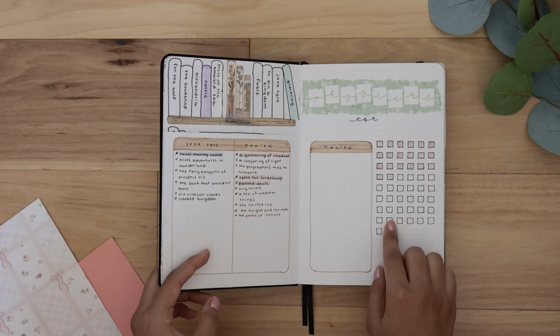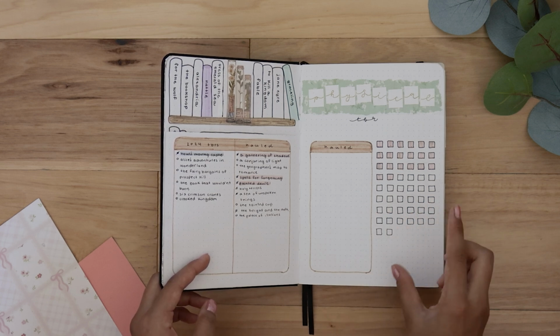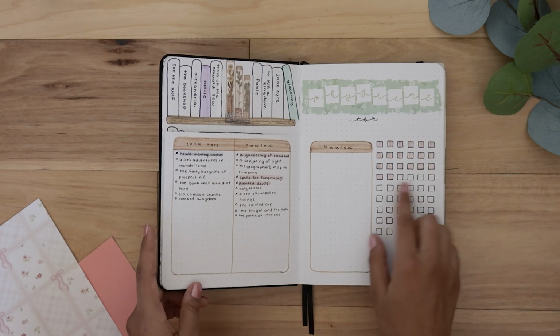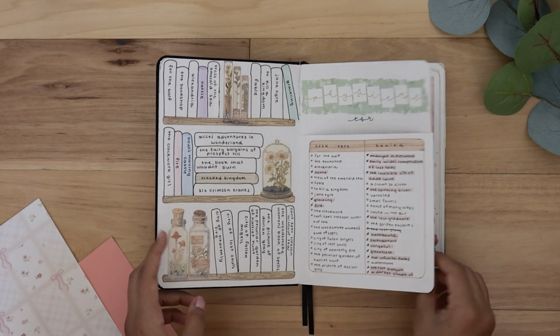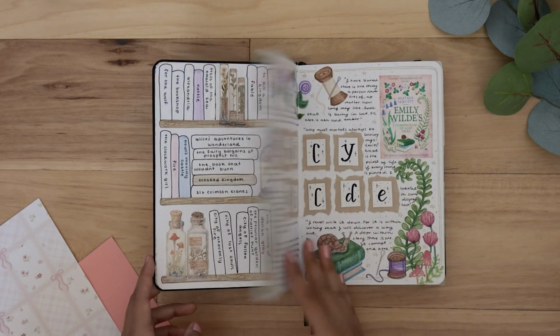And then this is just a way for me to keep track of the current number of books on my physical TBR. Every time I buy a book, I add a little box. Every time I read one, I color it in. And that is pretty much it for this page. I do really like this spread. I feel like the functionality of it works really well.